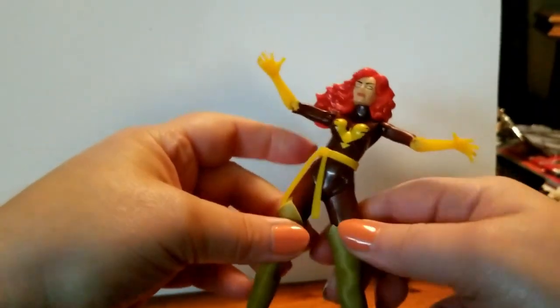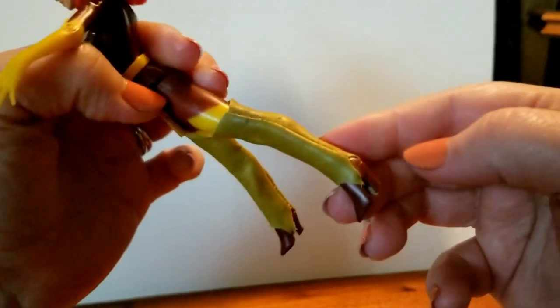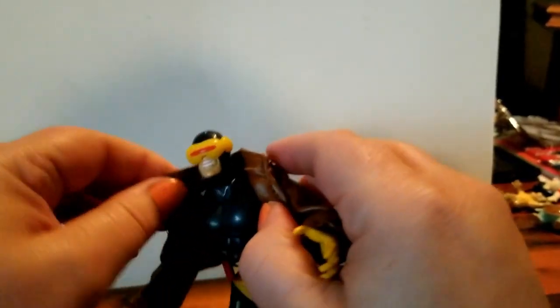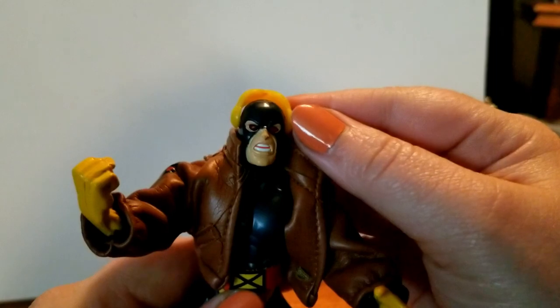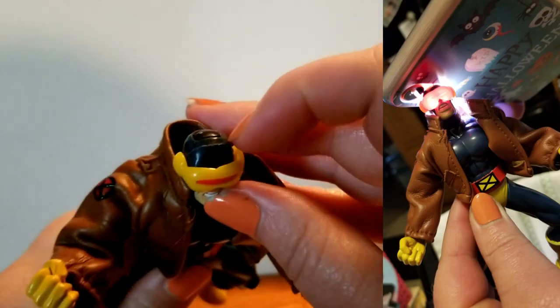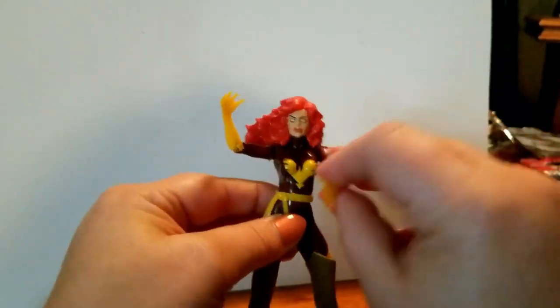This was the kind of toys where they would put out a little bit of vinyl clothing on them. Her vinyl is her leggings right here, and his vinyl is his jacket. His visor comes up, and it looks like from the top of his head there's an area for light to shine in so that you can get that glowing visor look. Pretty cool.